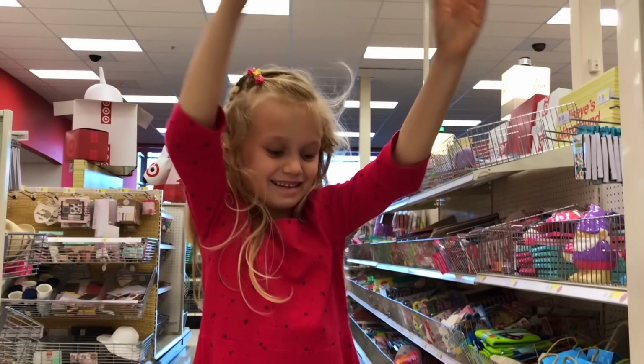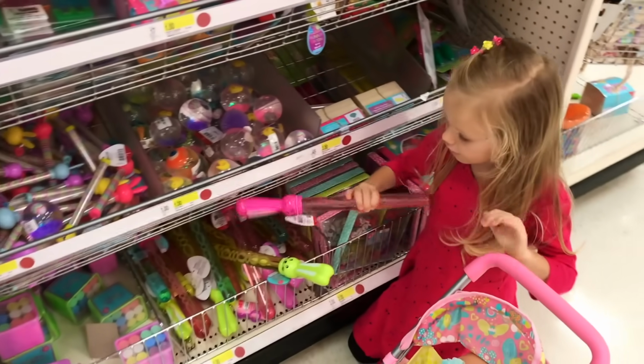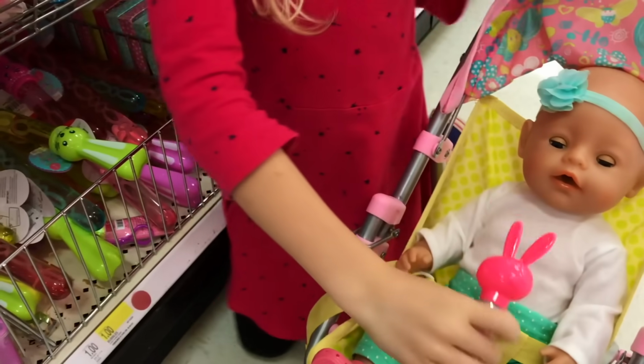Nice, Guy. You look so cute. Let's see what's here. Oh, look. It's a huge bubble. And it's a bunny. Oh, my goodness. Wow. There's all kinds of Easter things. Look. Look, Emma. Oh, it's a wand.